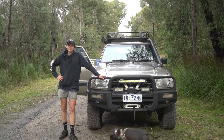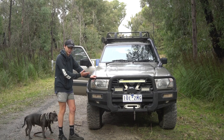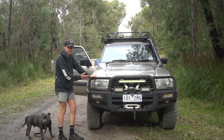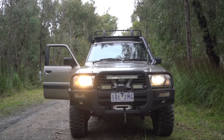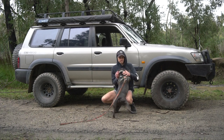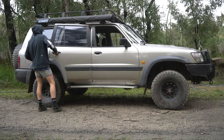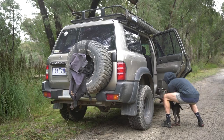G'day guys, welcome. So this is the rig. This is my new four-wheel drive. I can't even bloody believe it. So for those of you guys that don't know, this is a Nissan Patrol 1999 GU. And what I might do is just go around the car with you guys and show you guys everything about it. Some of the upgrades.